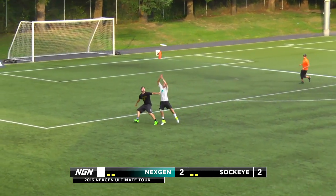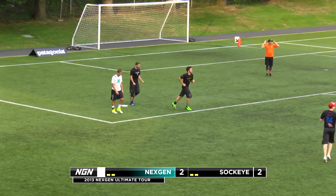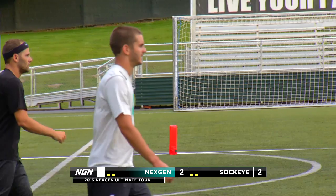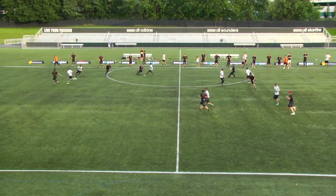That's a throw by Nate right there. So Nate Castine with the IO forehand floats just a little bit. Ian Campbell just mistimed the jump just a bit. Just a little bit over Ian right there.